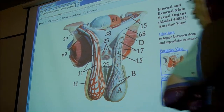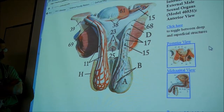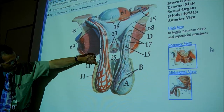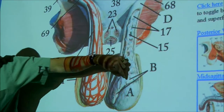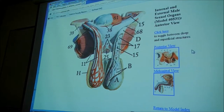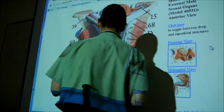All right, so let's go through our list. On this model, it's hard to see, but there's two tunicas to a testis and a scrotum. If you look at this side, and you have to look at the real model to see it, there's a membrane under the skin before the testis. What tunica is between your skin and your testis? Vaginalis. It means to pooch in. So your tunica vaginalis pooches in.